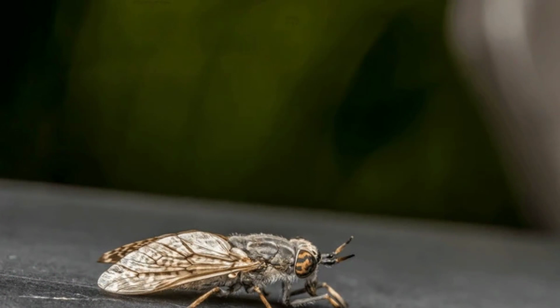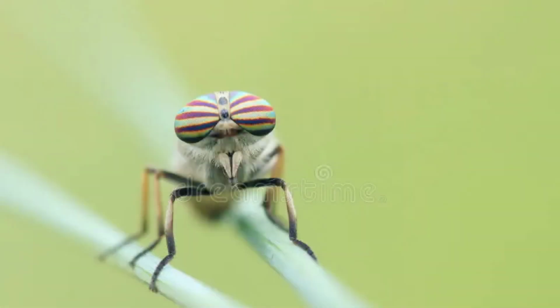Now, where do these little guys live? Gadflies are found all over the world, but they are particularly common in warmer climates. They are found in North America, South America, Europe, Asia, and Africa.